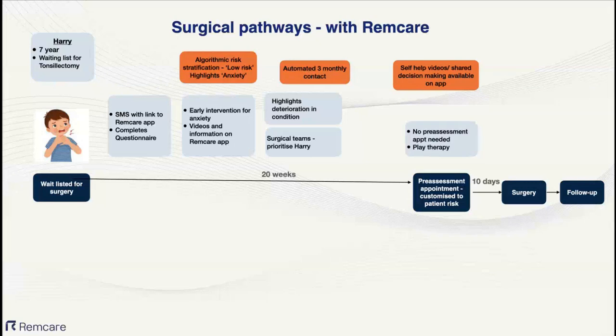And of course, shared decision making can be made available on Harry, and we can integrate. We've already integrated with Patients Know Best, and we can integrate with any patient engagement portal or any other sort of trust EPR systems. Now, in this instance, the system has highlighted that Harry doesn't have any significant health risks in terms of the anesthetic risk, but there is an anxiety as an issue.